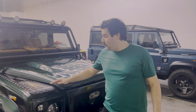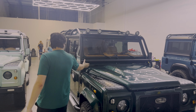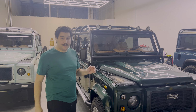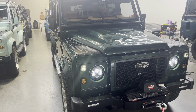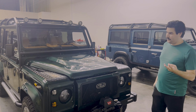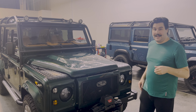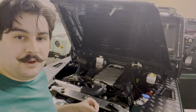You can get it with or without these. You can get it with or without the roll cage. This particular one doesn't have a wide body on it. I'll show you guys the wide body one in a moment. The engine options are, you can get three different Corvette engines, two naturally aspirated, one for the Z06, and you can get a Cummins 4BT. This one is a Chevrolet LT1 V8.